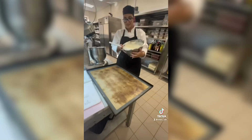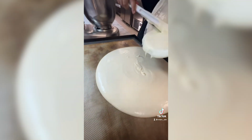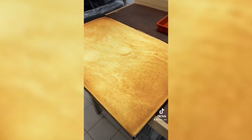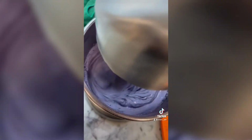Absolutely insane. And then Martina is making a cheesecake sponge, which is quite literally a hybrid between a baked cheesecake and a sponge. It's really interesting. Then while that was baking, I of course had to make some French macarons because I had some extra time.